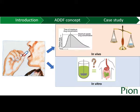Furthermore, we aim to develop in vitro tools and applications to measure these parameters in order to improve the quality of the predictions. Since most of the active pharmaceutical ingredients are absorbed by passive diffusion, in this presentation and also in our work, we focus on modeling simultaneous dissolution and absorption by passive diffusion.